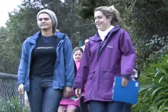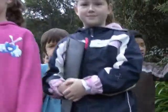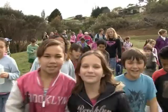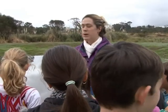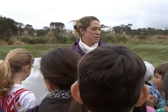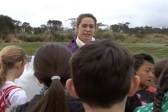Unarahi Primary School wanted to find out what was happening to their stormwater. As a coastal urban school, Unarahi discovered most stormwater drains carry pollutants and then flow straight into the streams which lead to the Whangarei Harbour. So you probably all noticed the stormwater drains on the side of the road coming down from the school there.